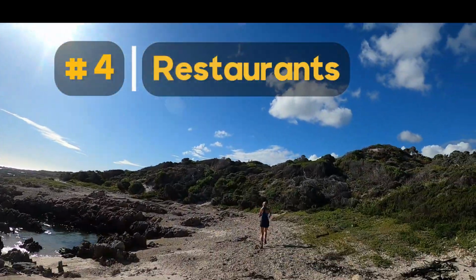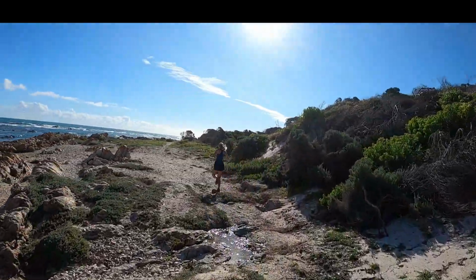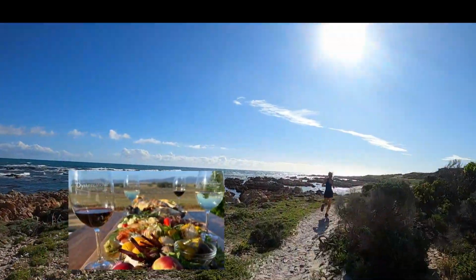Number 4. Restaurants. The region offers a variety of restaurants, showcasing the local flavors, fresh produce, and diverse influences.